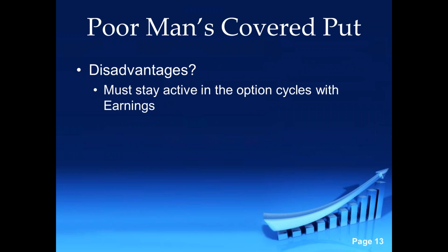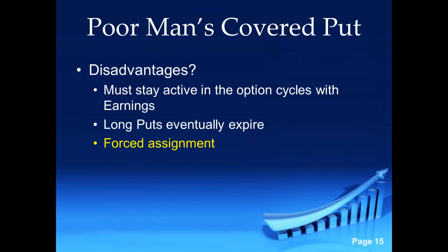But the disadvantages of this is we're going to have to be active in earnings. But you know, if you're long stock, you have to be active during those earnings as well. So that is also a downside risk to that. And the long puts will eventually expire, whereas if you were just short the underlying, borrowed that stock and you're short that stock, those don't expire, so you can hold them on forever. And you could get forced assignment on those short puts that we're going to be using to finance some of the extrinsic value of the puts that we're getting long.